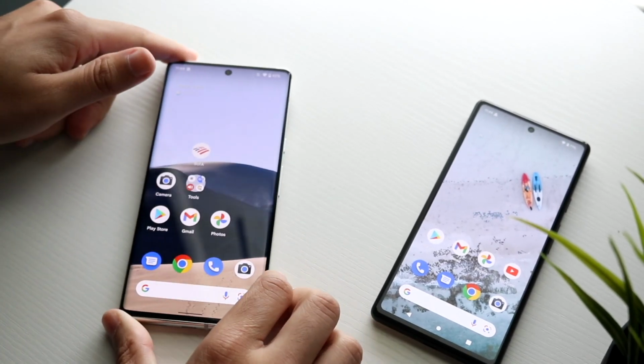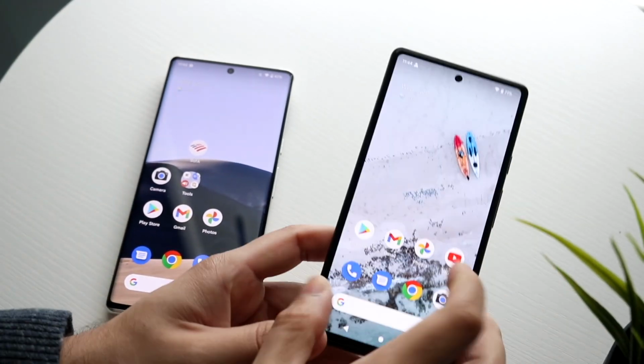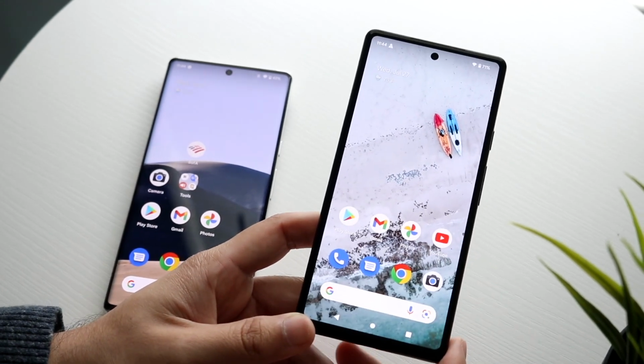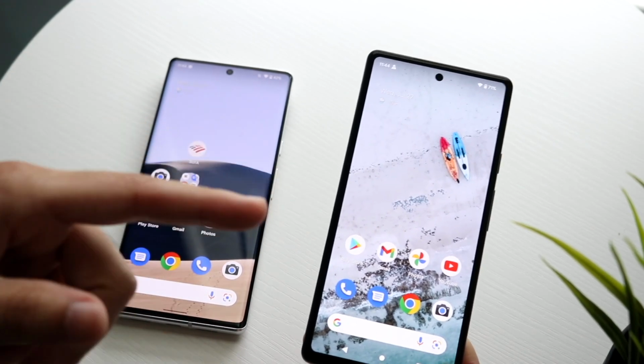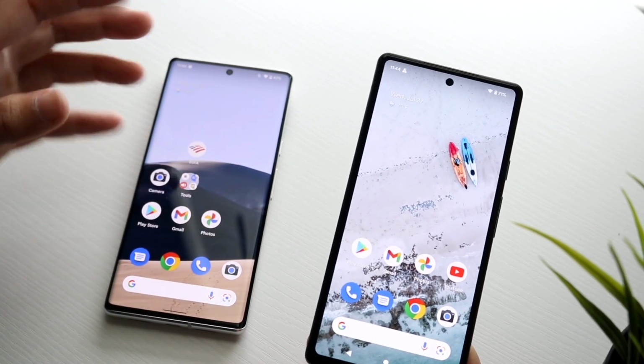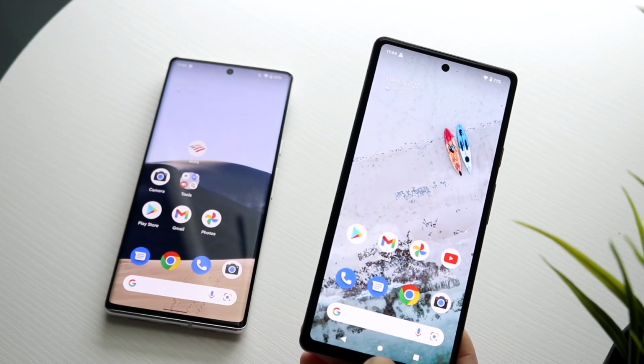On something like the Pixel 6a, on the other hand, it's a cheaper phone. It's going to be lasting the same amount of time and for a much cheaper brand new price tag. And this is a really, really good option. Speed, I think, is better here, but the RAM management is the one that's throwing me off the most. So I feel like Google has a lot to work on from that standpoint.